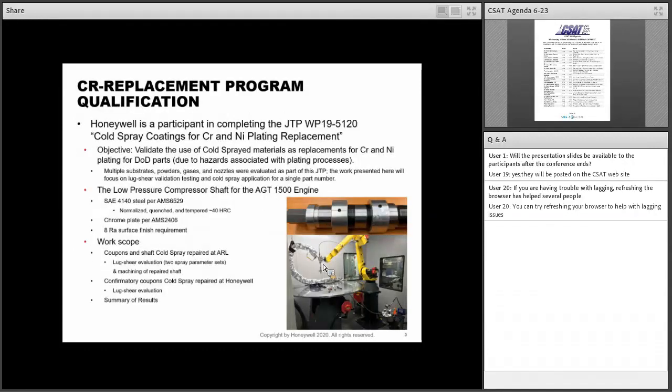So, the chromium replacement program qualification at Honeywell: we are participating in the joint test protocol to replace chromium and nickel plating due to hazards associated with these plating processes. This covers multiple substrates, powders, gases, and a variety of other things, but the focus of this testing will be on one part number and the associated lug shear evaluation of that part number. You can see here that part is the low pressure compressor shaft, EGT 1500 engine.